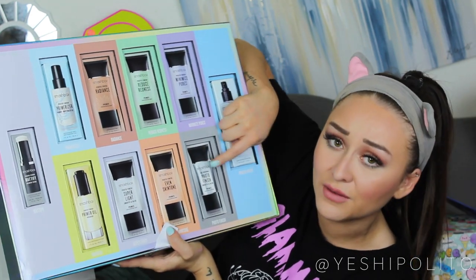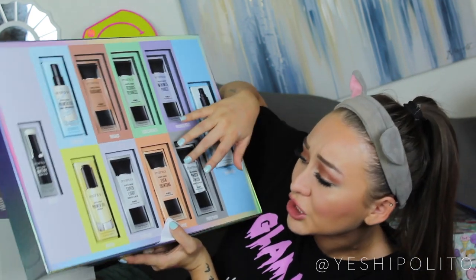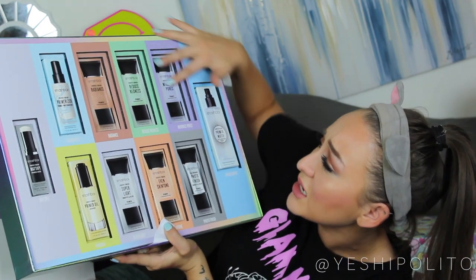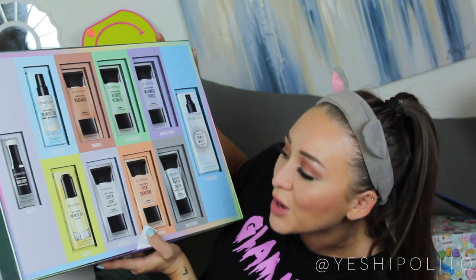I love this right here, the photo finish primer is really good. This one is also really good, and I actually haven't tried these, so I'm excited to try them. So thank you, Smashbox.